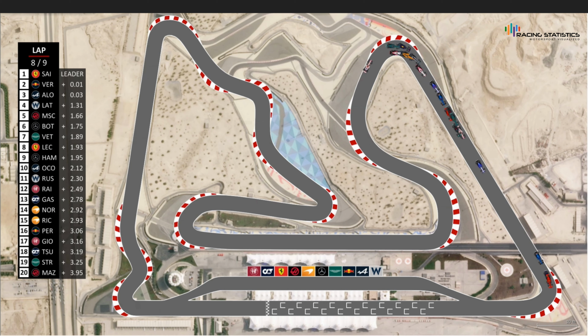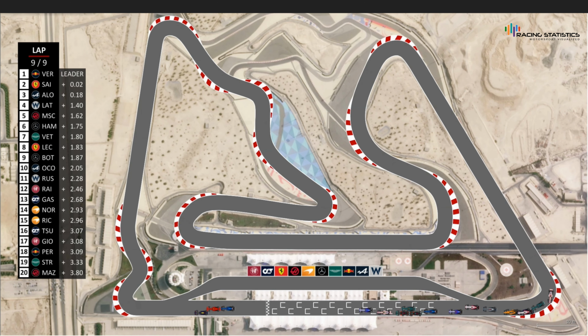Who is going to claim the first victory of this alternate reality season? Carlos Sainz is closing round the outside. Who is going to get the power down? It is Carlos Sainz who gets there first. Can he get to the line? It is lap number 9, the last lap. Max Verstappen round the outside. Up the hill towards turn 4 we go.